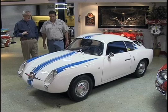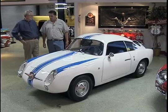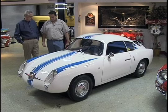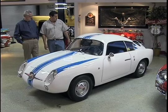I don't think I've ever seen one in the flesh. I've seen them in magazines, read about them. It's the first one I've ever seen. How rare are they? Well, I've only seen one or two. We actually got the stripe pattern from one of the other vehicles that we saw. I really don't know how many are left in existence. I think this year they did 1,150 of them. But yeah, they're really neat cars. They're very hard to find, and you just don't see them too often.